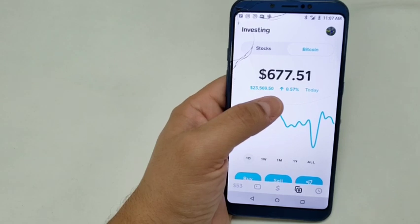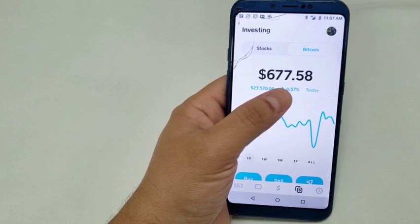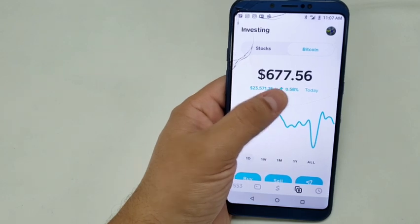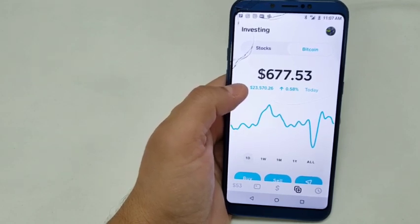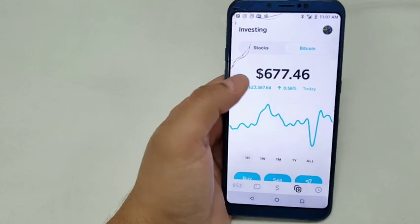So let's see where this is going. So right now, if this hits about 80, I will sell, I'll basically sell like $4 to $5 out of this, get it back down to 675, and let's see if it goes back up, keeps going back up and down. Let's see what's going on. Okay, see, it's starting to go down.